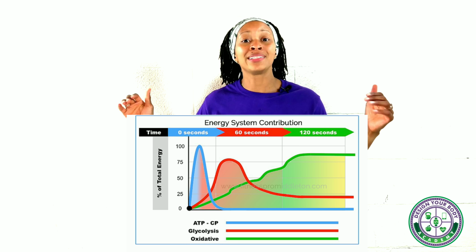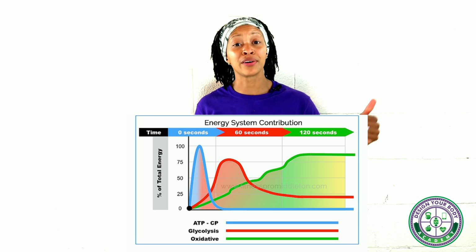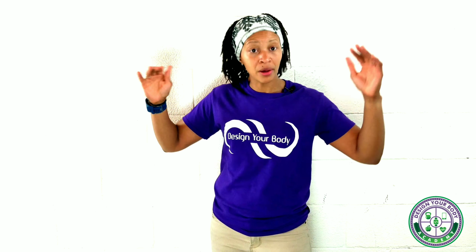Your body works on a sliding scale. That means that at all times, your body will be operating the creatine phosphate, the anaerobic, and the aerobic glycolytic systems, okay? So your body will be using all of those systems at the same time. It's just about how much.